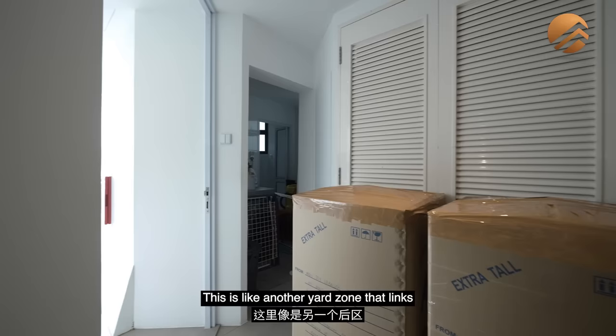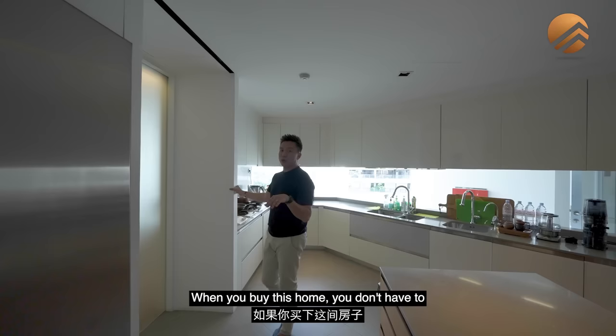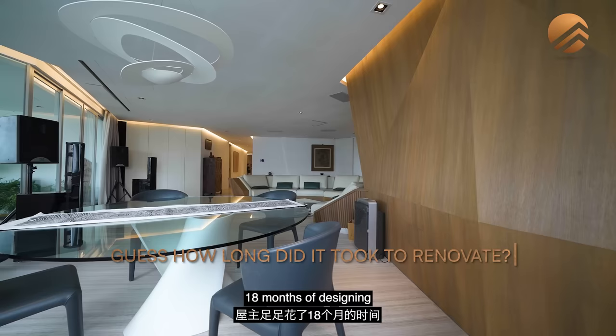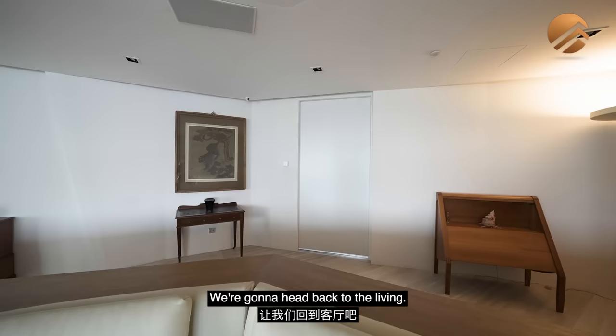This is like another yard zone that links towards your laundry room, your laundry bath. Here you have another separate yard zone towards your back door. That's where the helper's room is. When you buy this home, you don't have to spend your time thinking about renovation, because guess how long this entire home took our clients to renovate? 18 months of designing, because gut renovation takes a lot of time. On top of that, it's actually the thought process that goes behind the user experience when you go around this home. We're gonna head back to the living.